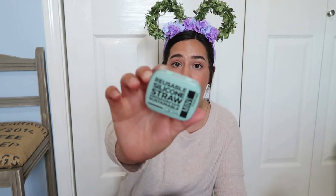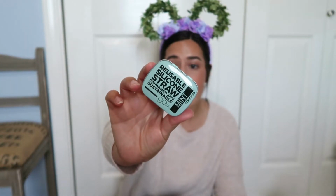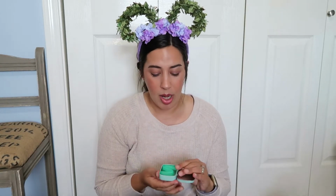So in the front pouch, I have this reusable silicone straw from Go Silly. It just comes in this little tin right here. I've had this guy for a while. You just fold up the straw and shove it in there.